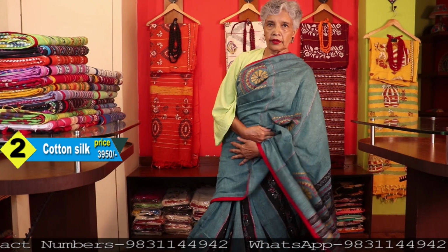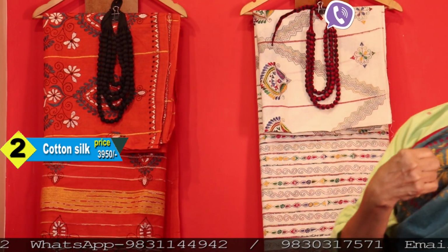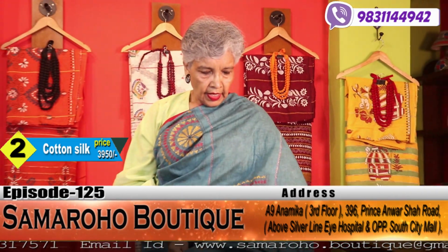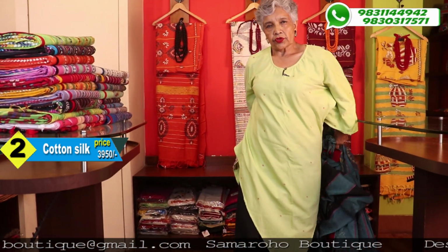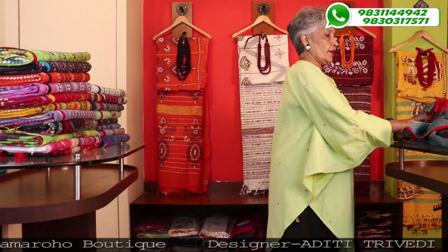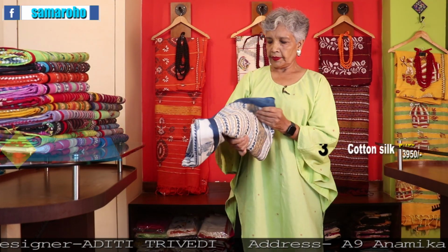You can wear this kind of neck piece, the ear tops. You can combine the terracotta things with these cotton sarees. Price is the same, 3950.